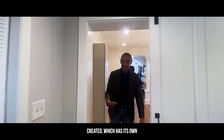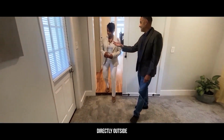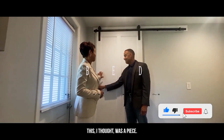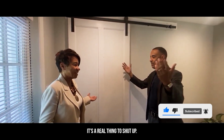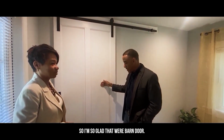that we created, which has its own private entrance directly to outside. That beautiful barn door. Now this, I thought was amazing. Yep. I know. I need to touch that up. Looks like it's okay. Hey, it's a real venue. You touch that up. So love this barn door.